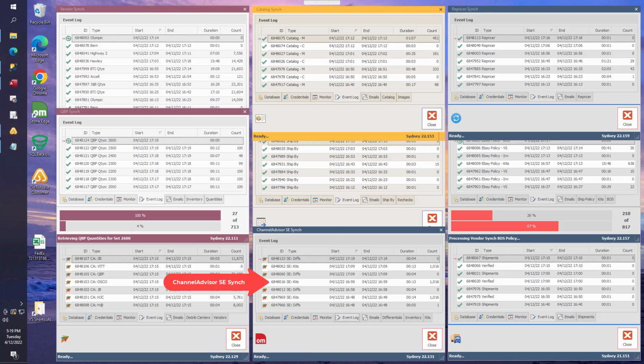The first one is differentials. So essentially these are the deltas that occur from the last time differentials were sent until the current time they're sent. This tends to be a smaller file. If you notice at the last process that run, the count was 0. The inventory tab is the full catalog of the local warehouse. It's sent up to ChannelAdvisor in the event any products get missed with the differentials.